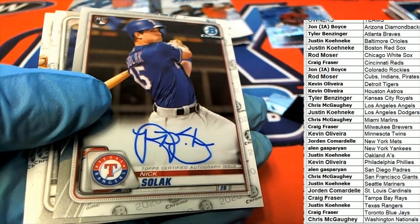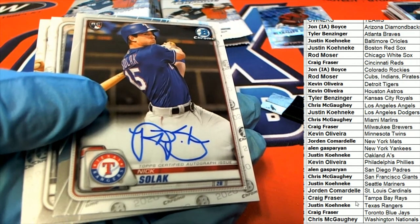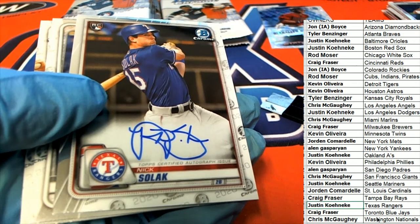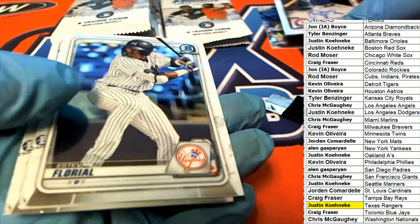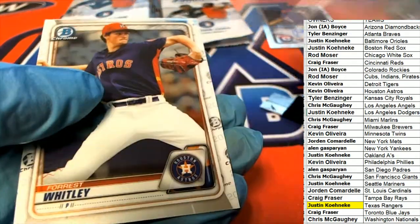And the Texas Rangers score. Justin K. Nice auto in the rip. So the first auto belongs to Justin K.